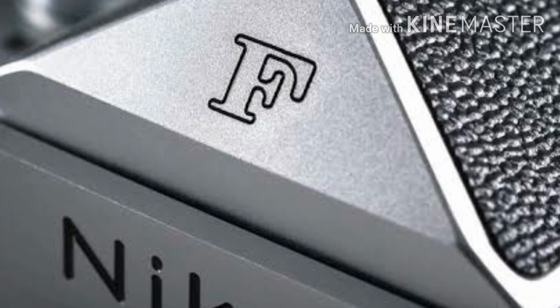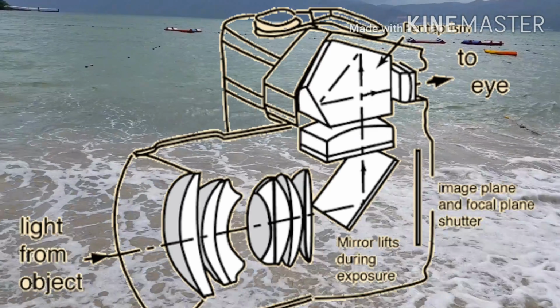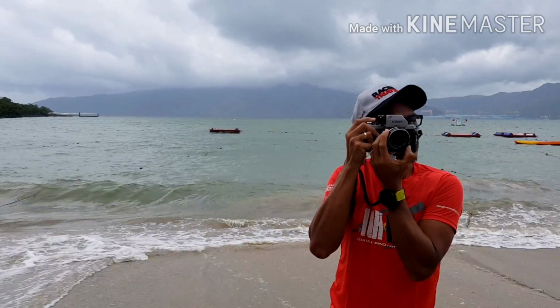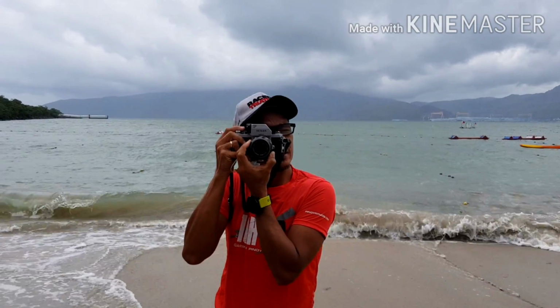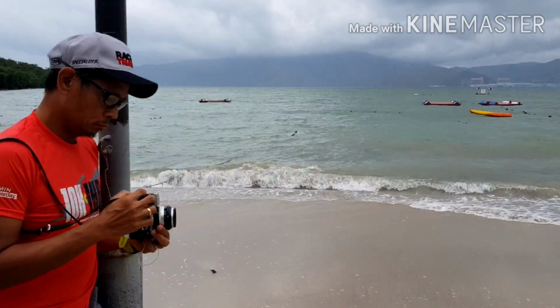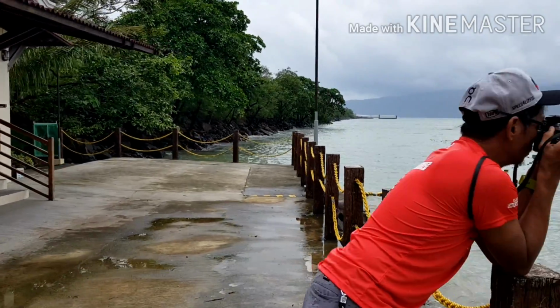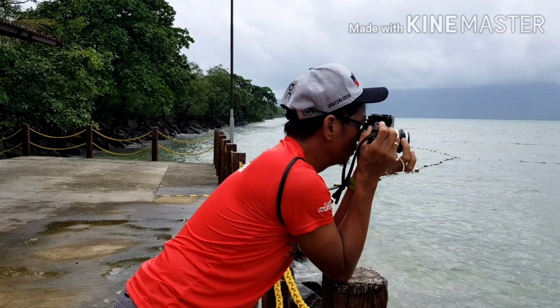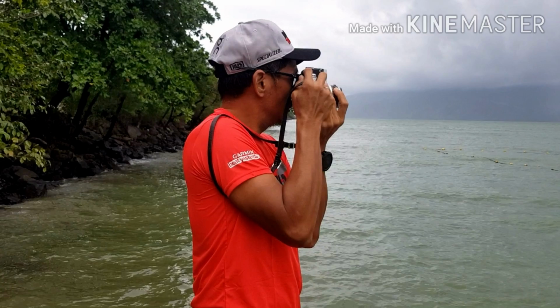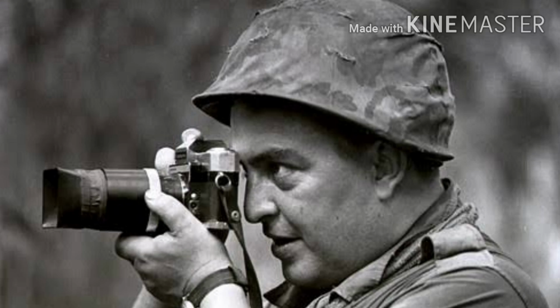The letter F in Nikon F was selected from the term reflex, since the pronunciation of the letter R is not available in any Asian languages. Once the Nikon F was released in the market, it was the first 35mm SLR system to be widely used and adopted by professional photographers, especially photojournalists covering the Vietnam War.